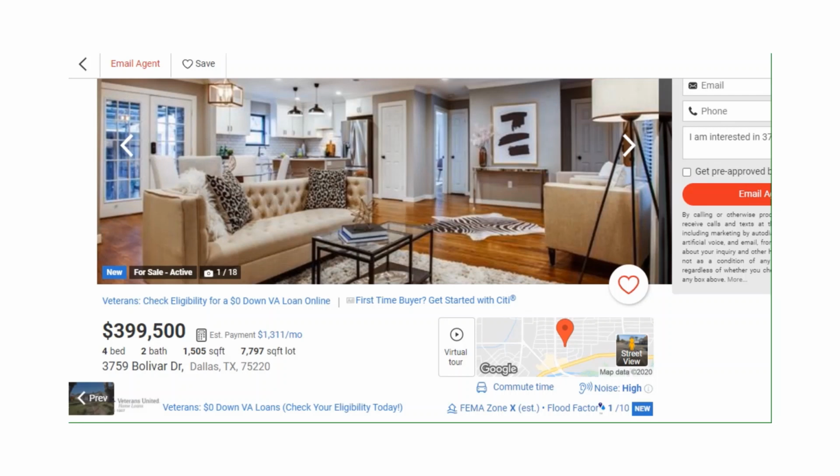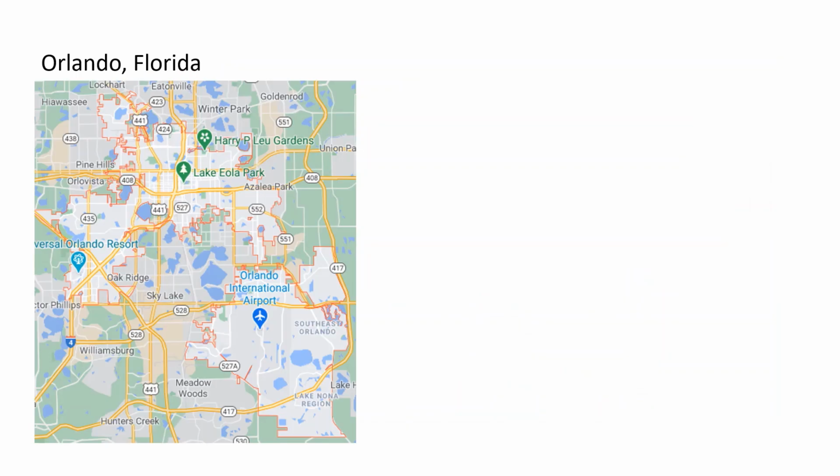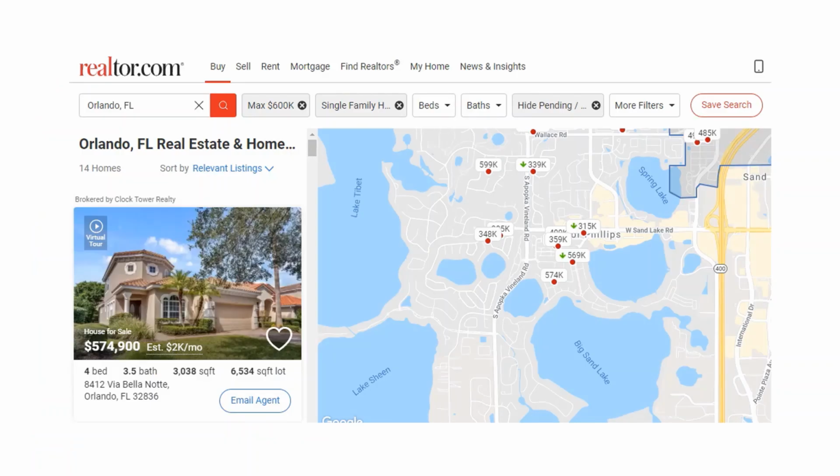So for my research, I tried to replicate some of the conditions of the lifestyle in Dallas, Texas. I happened to come across Orlando, Florida. The reason for me to select Orlando, Florida is that it has a similar climate, similar weather compared to the one in Dallas, Texas, and it also has similar geography, meaning that they are both landlocked, so they don't have access to the ocean or the beach, and so on and so forth. So within Orlando, Florida, let's take a look at some of the properties to see why Orlando, Florida is a comparable alternative option to the one in Dallas, Texas.